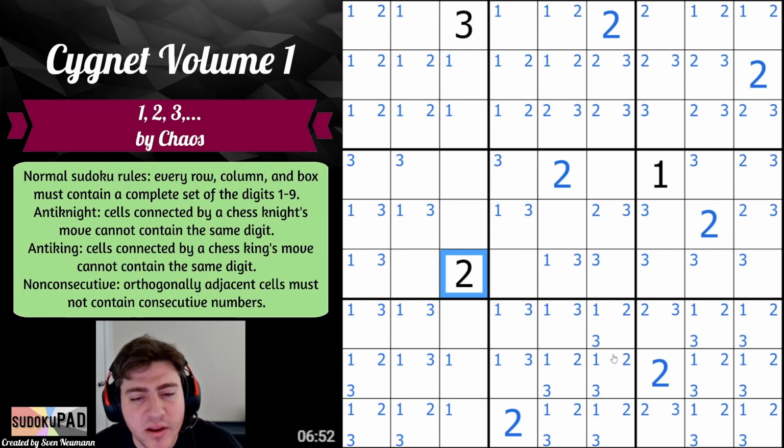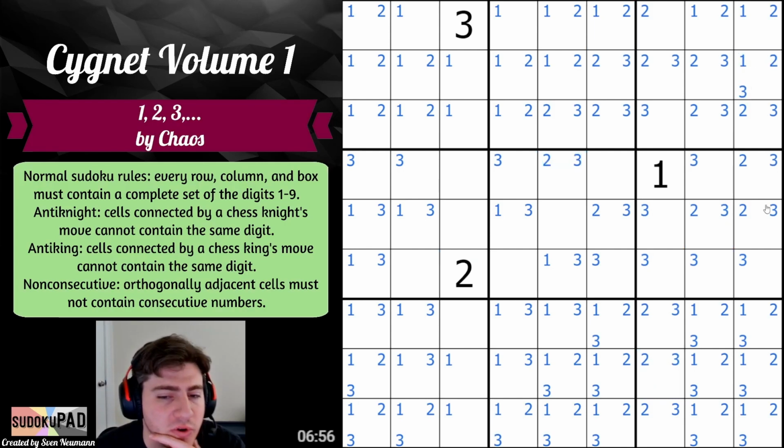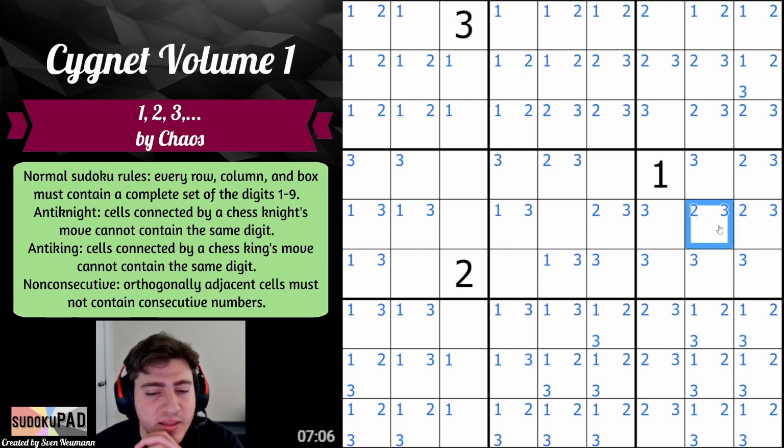See, that seems like a lot of steps to get there, right? So for these hard puzzles, we're not really supposed to be looking more than like 5 steps ahead. And at this point, saying 2 goes here doesn't mean anything, right? Just like saying 2 goes here doesn't really mean anything either.